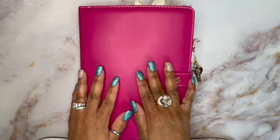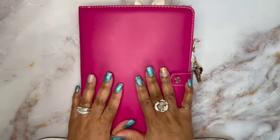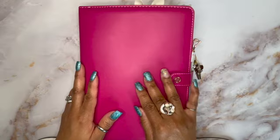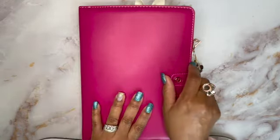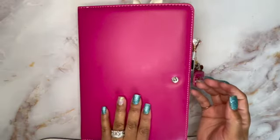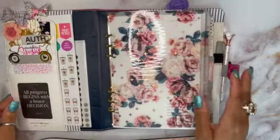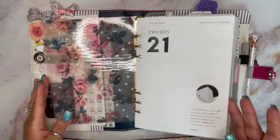And I want to thank you so much for joining me today as I plan for my upcoming week. It's going to be from September 27th to October 3rd. So let's get started. I am using my Webster's pages in this beautiful fuchsia like raspberry color, which I don't believe is available anymore. I'm going to just flip through to get to this week.